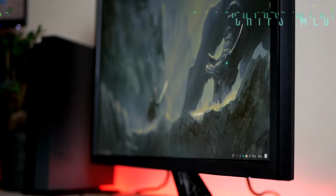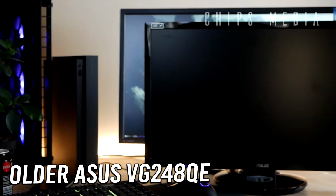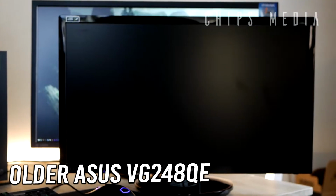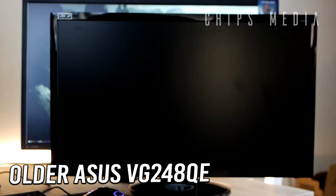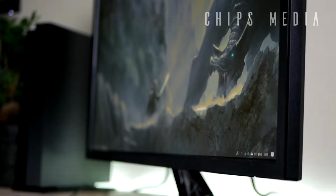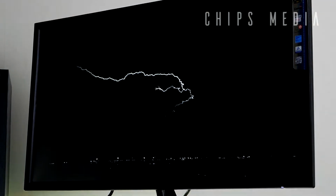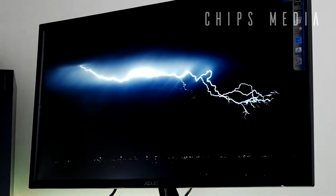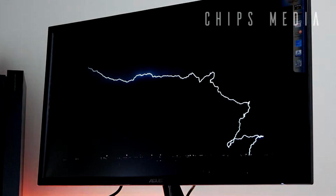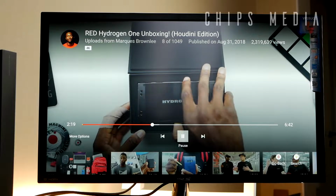Anyway, the older VP28UQG is still to this date one of the most popular high refresh rate TN 1080p monitors on the market, even though it was released back in 2012. Now, what makes the older ASUS monitor so popular is first and foremost its higher refresh rate of 144Hz, which is a huge step in the right direction if you're playing a lot of fast-paced games such as CSGO, Battlefield, Overwatch, Fortnite, etc.